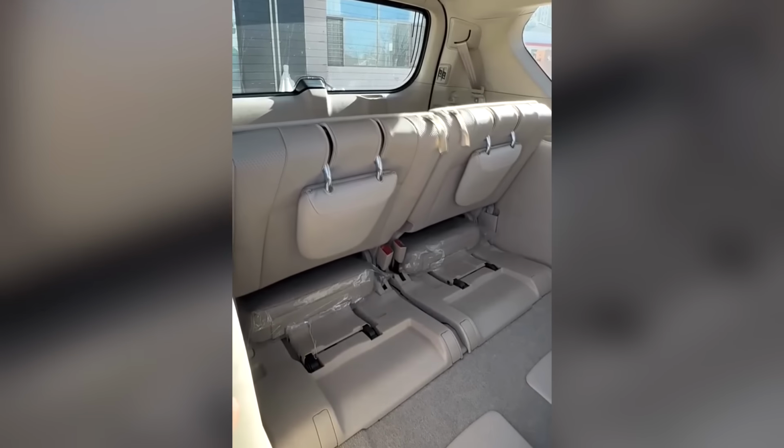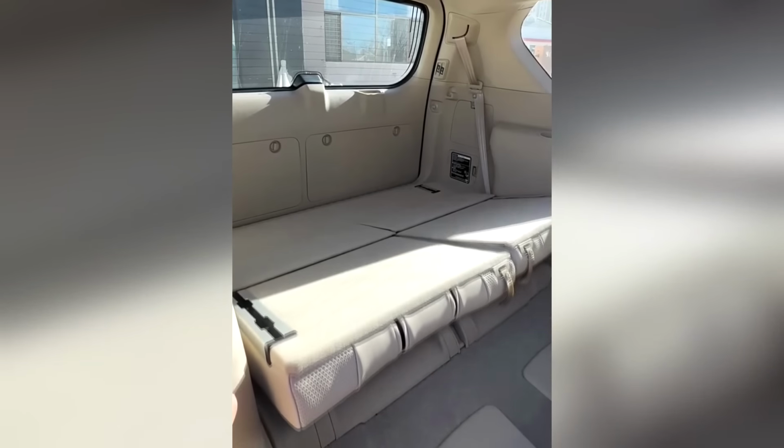The rear row of seats of this car folds down not only quickly but also beautifully.